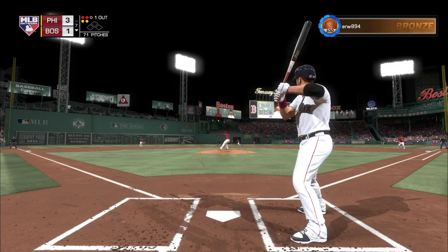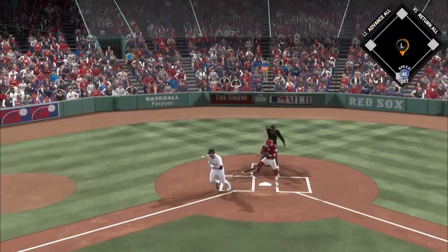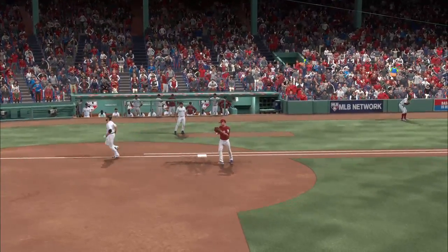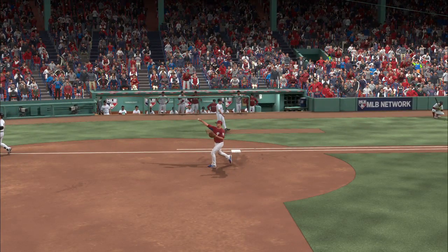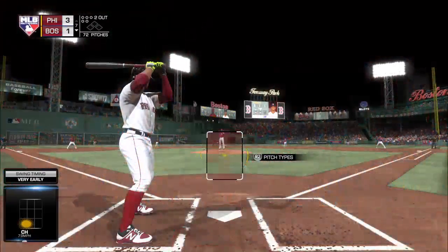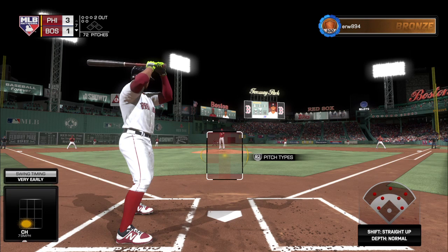It's 2-2. Swung on in the dirt, strike 3. Rupp finds it, and he makes the throw to first. Moreland is retired, 2 down now. The shortstop, number 2. Here's Xander Bogaerts now. He comes in 0 for 2 thus far.